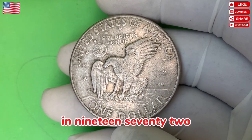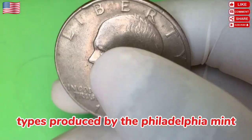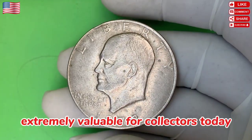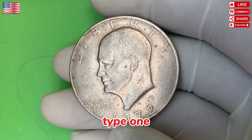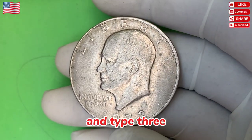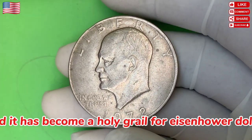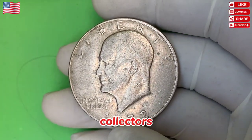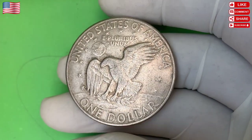In 1972 there were actually 3 major reverse types produced by the Philadelphia Mint, and these types are what make the coin extremely valuable for collectors today. They are known as Type 1, Type 2, and Type 3. The Type 2 is by far the rarest, and it has become a holy grail for Eisenhower Dollar collectors. What makes the Type 2 different is the appearance of the Earth behind the eagle.